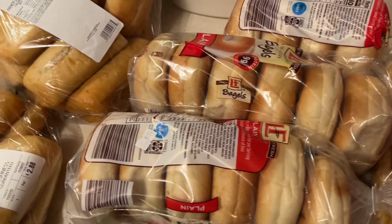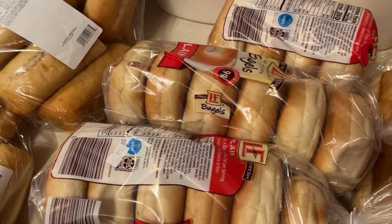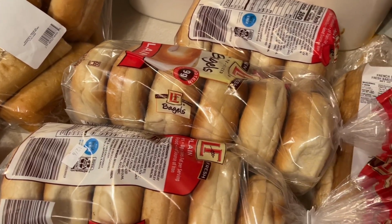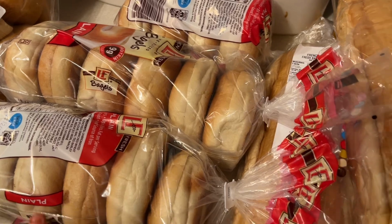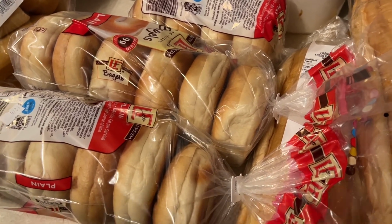Y'all, I am dealing with a really severe kidney infection that has got me down a little bit when it comes to moving around and things of that nature. I'm just super glad that I had Aldi from Instacart and Sam's Club from Instacart bring me the items that they brought me. And then I have Walmart as well that I had to get some items from.